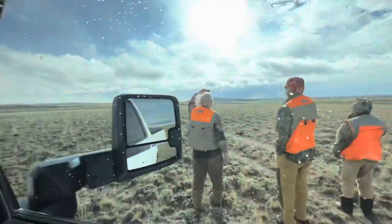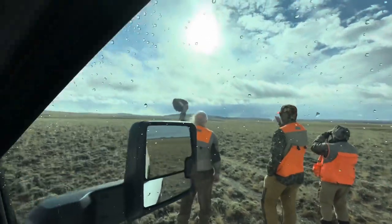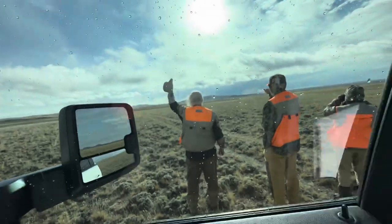So they're, like, where, right there somewhere? Crossing right now. I'm in the truck because it is freezing cold outside, but they're trying to call in an antelope right now. There's two antelope right up there, and they're trying to flag them on.